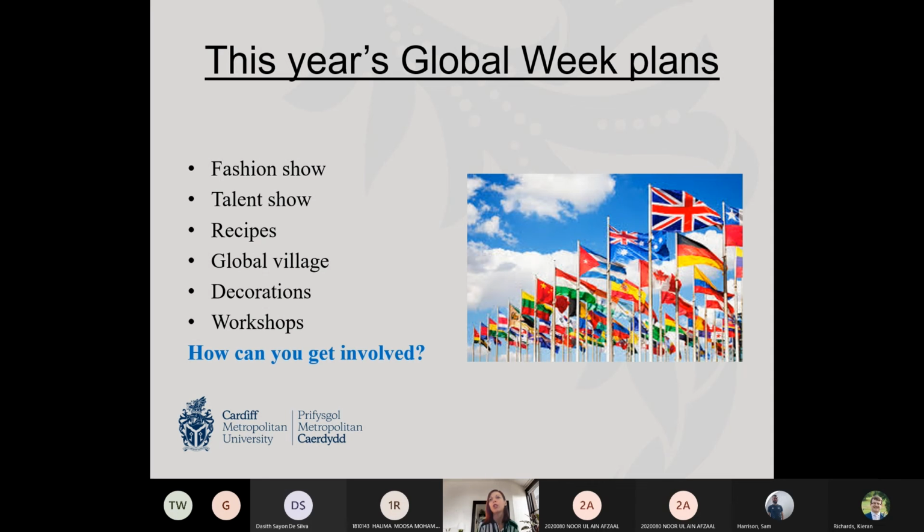We've had people trying to dress in different demonstrations of how to wear different national dress. We've had Chinese paper cutting. We've had how do you write your name in a different language workshops. So all of these different things are really good ideas that maybe you could have a think about. At the end of this session, if you've got any questions about that or any ideas, then we'll unmute and we can have a bit more of a chat about it.